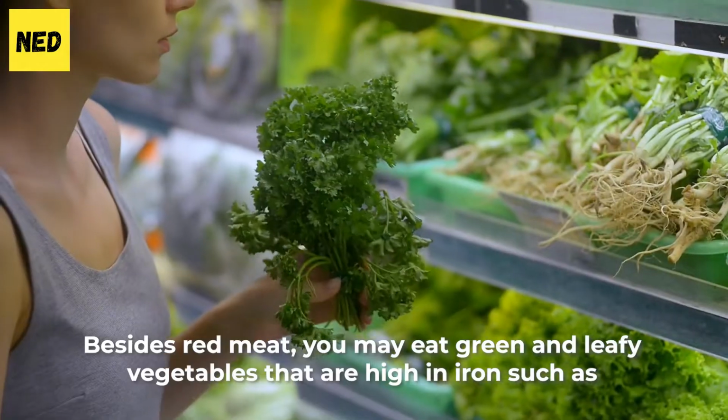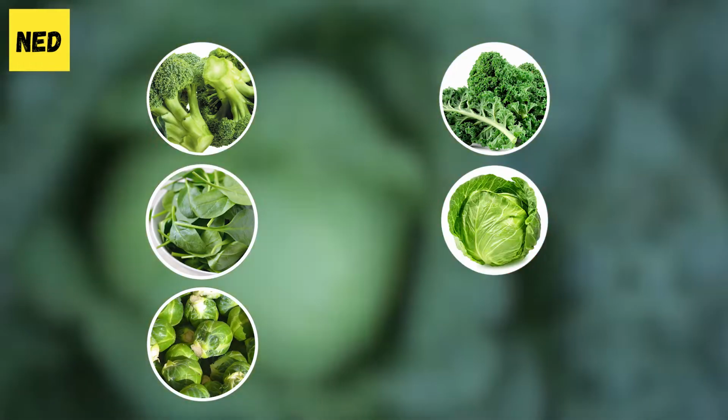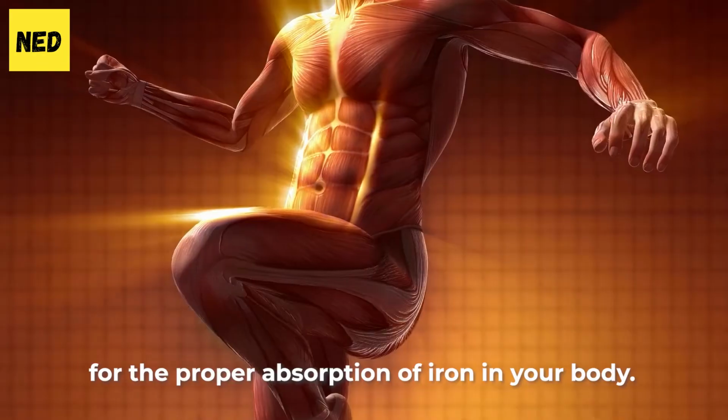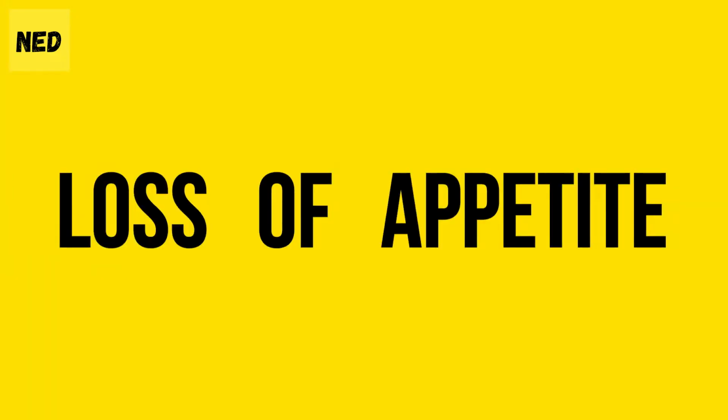Besides red meat, you may eat green and leafy vegetables that are high in iron such as broccoli, spinach, Brussels sprouts, kale, cabbage, and tomatoes to prevent pallor. Along with these foods, make sure to also consume enough vitamin C for the proper absorption of iron in your body. Number 3. Loss of appetite.